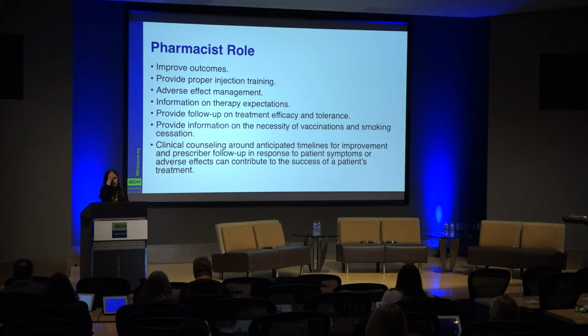So overall, the pharmacist's role is to improve patients' outcomes in the IBD population, provide proper injection training technique, adverse effect management, and information on drug expectation, provide follow-up on treatment efficacy and tolerance, provide information on the necessity of vaccination and smoking cessation, and then clinic counseling around anticipated timelines for improvement, and prescriber follow-up in response to patient symptoms or adverse effects can contribute to the success of a patient's treatment.